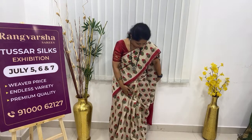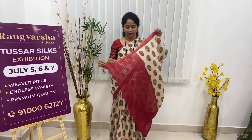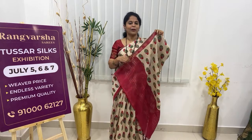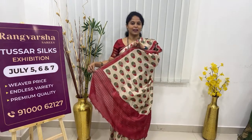So this saree also comes with this kind of a pallu. So this is the pallu. We have a short pallu, around 70 centimeters. A maroon color pallu with the same antique gold zari stripes on it. This is how the pallu looks. The entire saree has this print. So this is the saree.